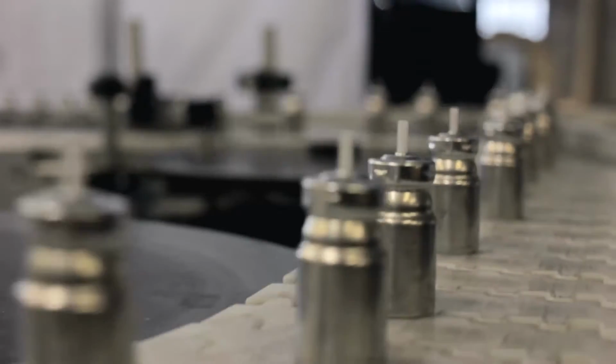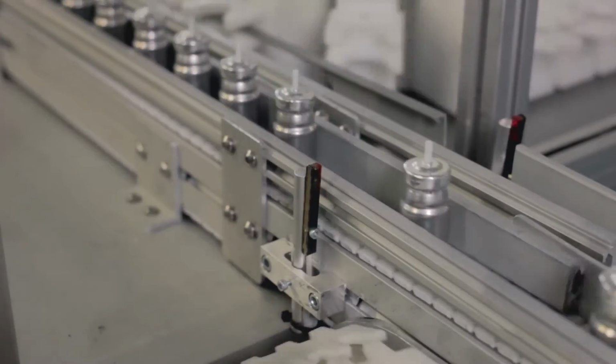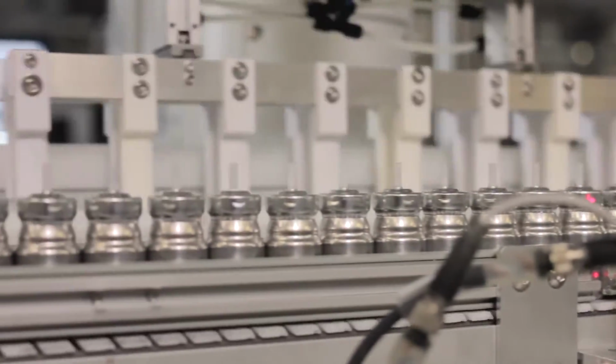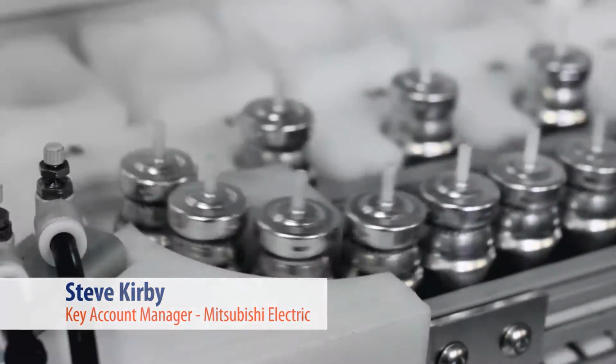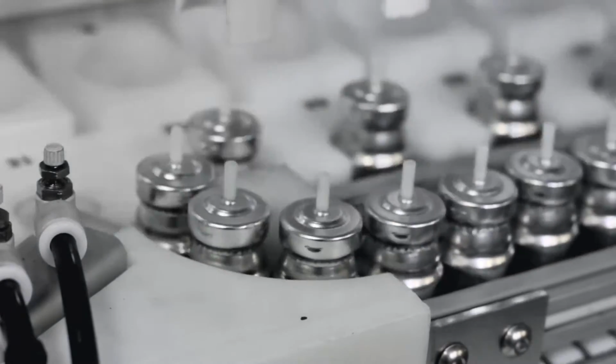Metered dose inhalers are typically used by asthma sufferers. It is critically important that the patient has a full can when they go to use it. The pharmaceutical manufacturers manufacture these inhaler cans in phenomenal volumes. At the moment they are only batch tested, so if we get one failure of the can in a big batch, then the whole batch is scrapped, which obviously is a huge amount of wastage. The client wanted to move towards 100% testing of all cans being manufactured.